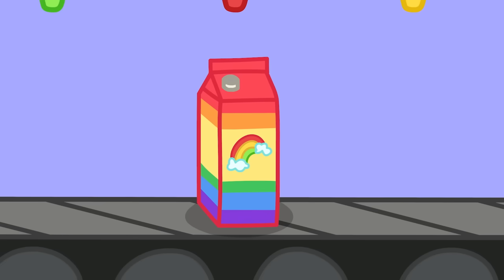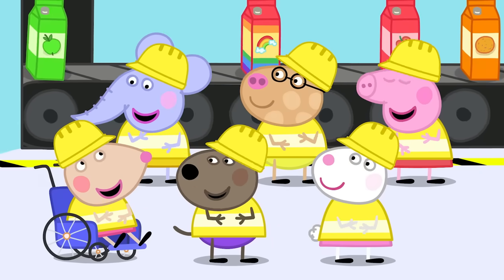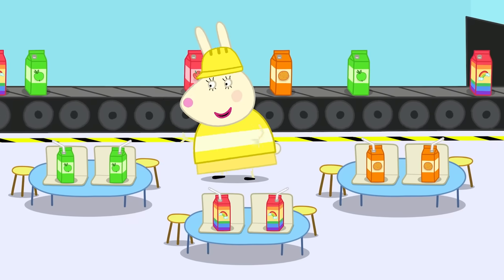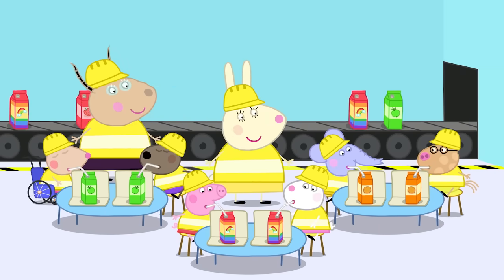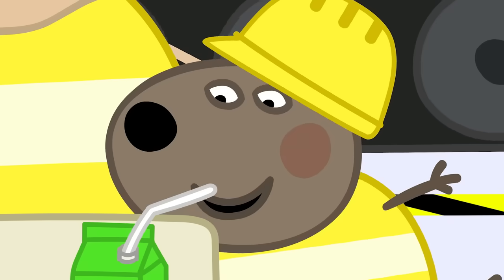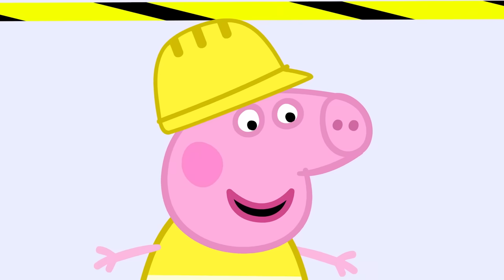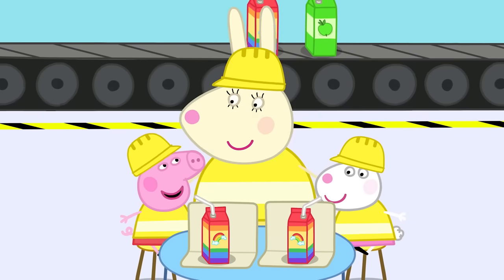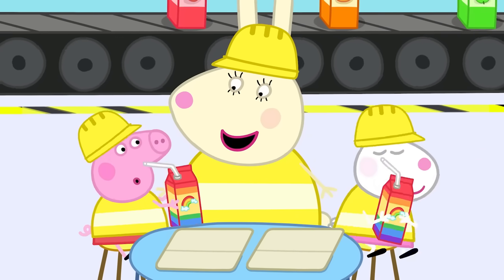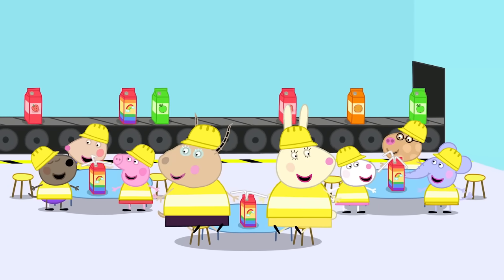Everyone thinks the rainbow juice looks very delicious indeed. This is the tasting room. It's where we make sure all the juice tastes scrum-diddly-umptious. But to make it fun, you have to guess what flavour each juice is. Peppa and her playgroup love tasting juice. Yum! This is orange juice. This is apple juice. This tastes like all the juices at once. That's because it's your special rainbow juice. Yum, yum, yum. Peppa loves learning about juice, and Peppa really loves her delicious rainbow juice.